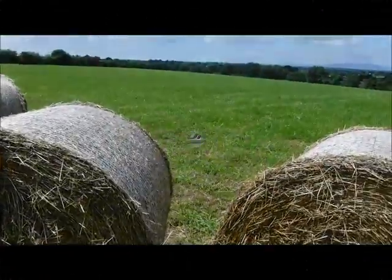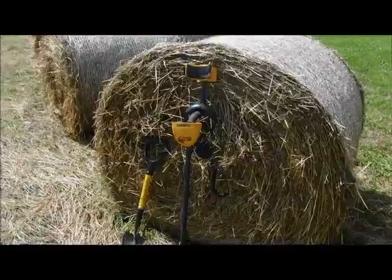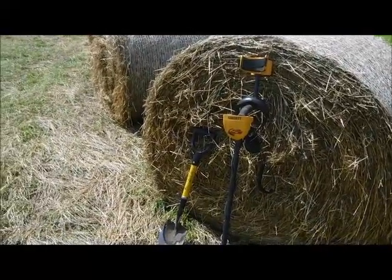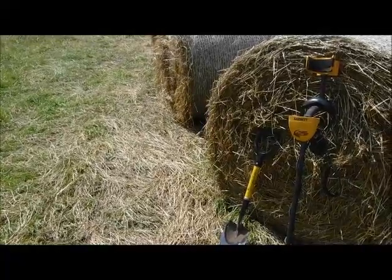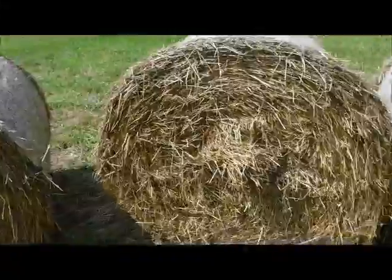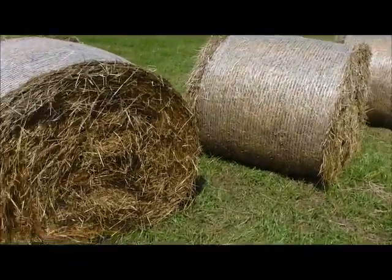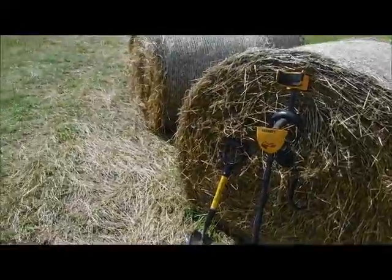I'm out on another one of my new permissions here. Not touched it yet, but I was told that one of the fields has just been cleared, and this is probably the results of some of it, I'm guessing. So I'm going to head on through that way, and we'll give it a go and see what comes.